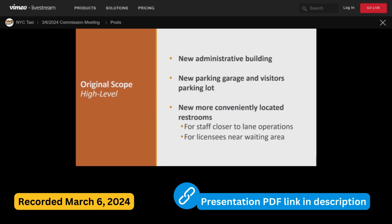The original scope called for a new administrative building, a new parking garage and visitors parking lot, and new, more conveniently located restrooms. For staff that meant closer to lane operations, and for licensees near the waiting areas where they wait while their vehicles are being inspected.